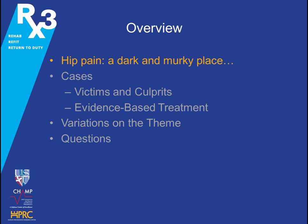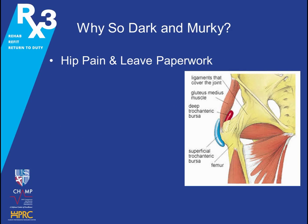Let's talk about hip pain being a dark and murky place. First thing to realize is hip pain and leave paperwork. I train a lot of sports medicine fellows. I always tell my fellows, beginning fellows especially, when they come out and say, oh, I've got some hip pain, I say, well, why don't you go ahead and fill out your leave paperwork before you go back into that room, because you could be there for a very long time. Why is that? Why does hip pain take so long to sort out?